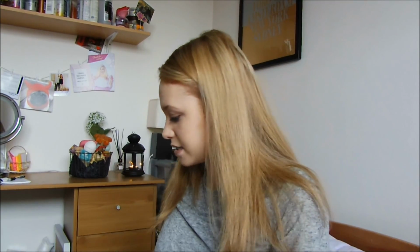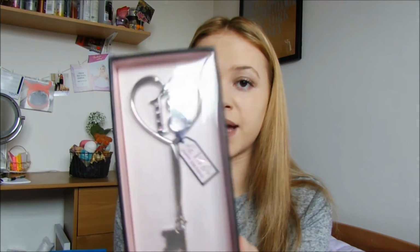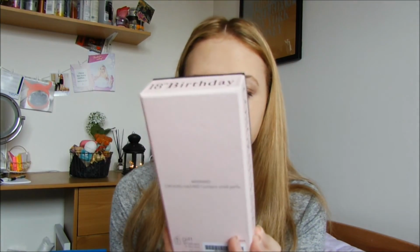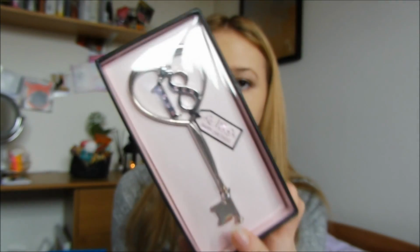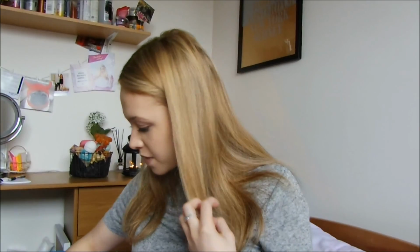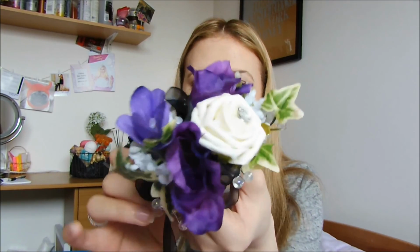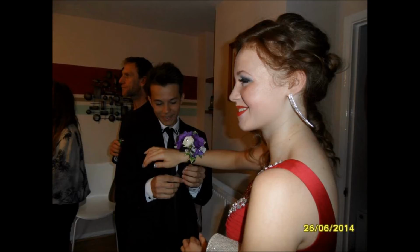I just kind of keep things like that. Next I have another thing from my 18th birthday. This is just a key and it says happy 18th birthday. I think either my mum or my auntie got me that one. And then I've got my corsage, which I got when I went to prom, not last year, the year before, so 2014. This is what my prom date got me, and I wore it on my wrist.